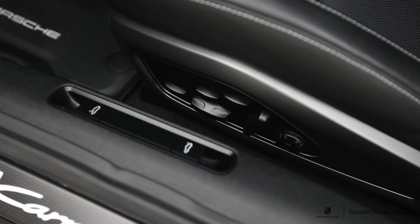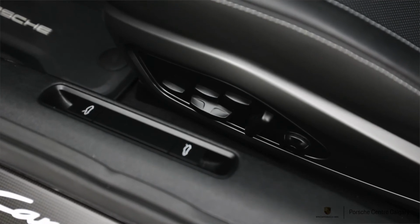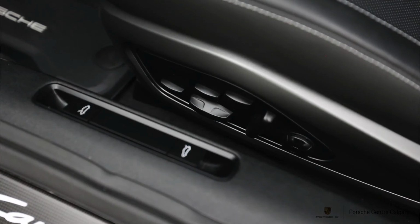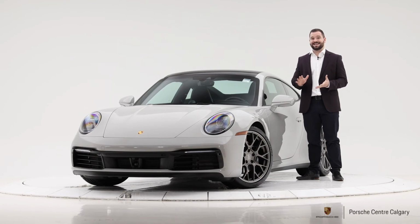And it is as well a Porsche Approved Certified Pre-Owned vehicle, which means it comes with extra warranty. So of course that also means it's been through our inspection and reconditioning process and is brought up to Porsche standards, which are quite high. Everything of course done by a Porsche certified technician with only Porsche genuine parts. Once that whole process is done, it gets extra warranty.